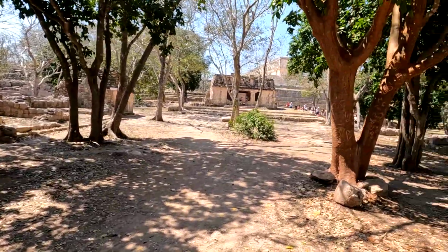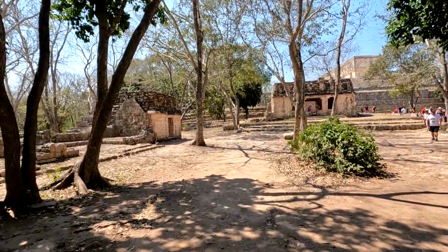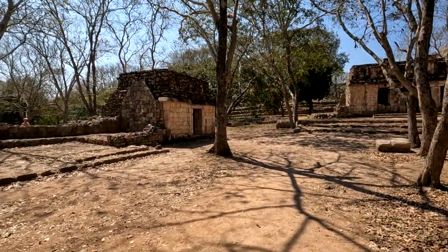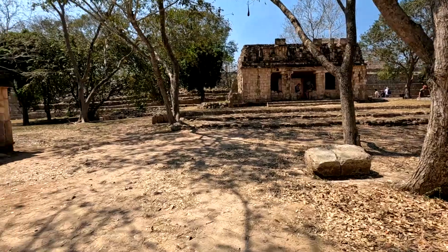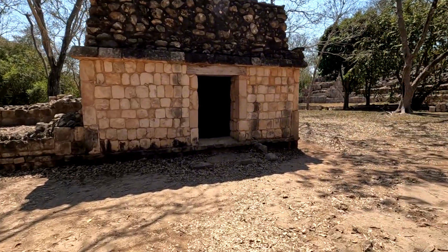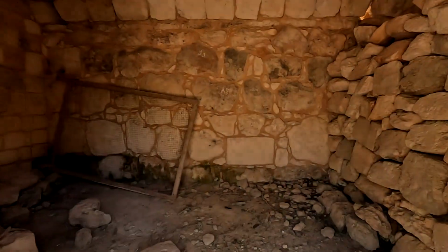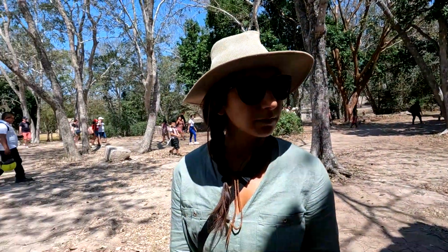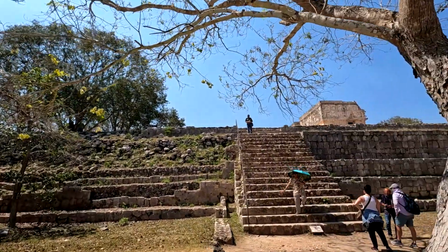And so this temple complex is way bigger than Ekbalam. Everywhere you look, there's something off in the distance you can go explore and look at. There's another big one up there. See if anyone's home. That temple up there looks way cleaner, so they probably restore it more often than the other ones.